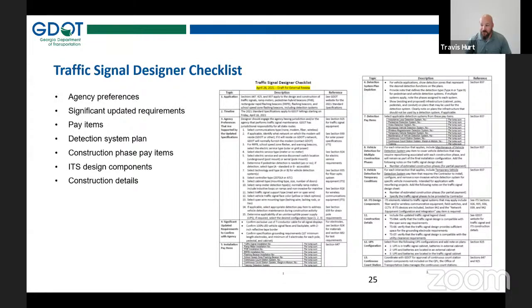You'll notice there's several sections for detection specifically, because that is kind of the major part when you're talking about a traffic signal design. So we did that, and then off next to that in the column, we put which spec we need to be looking at as we're asking these questions to make sure that we've got the updated information.